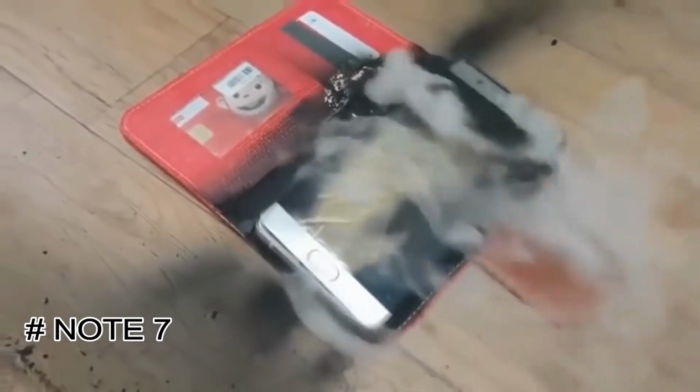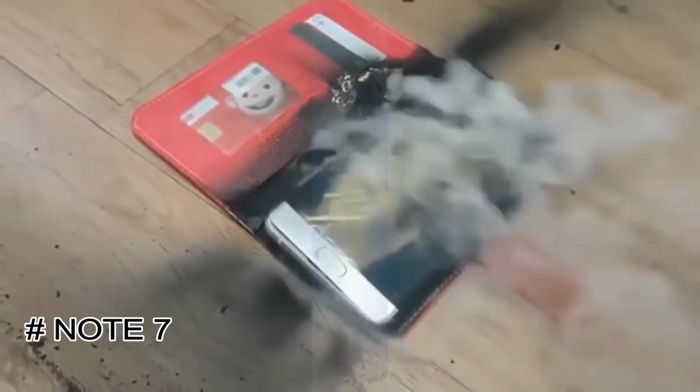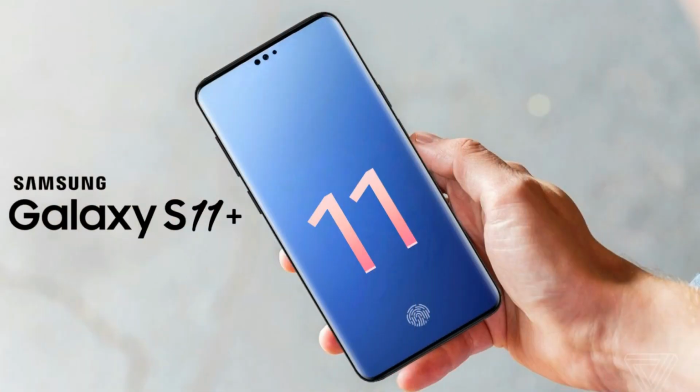Wait, wrong smartphone with a bigger battery. I'm not gonna talk about this. We are here to talk about the Galaxy S11, which for sure won't go kaboom.